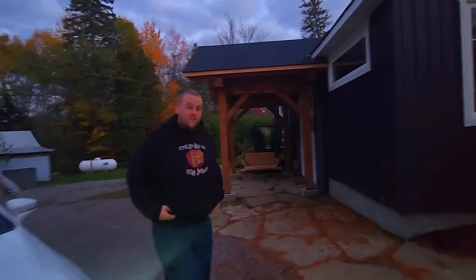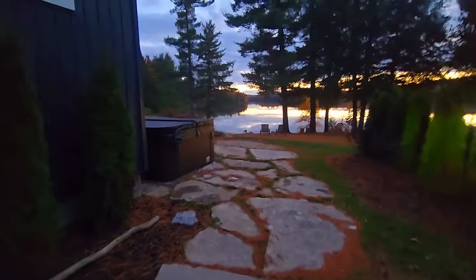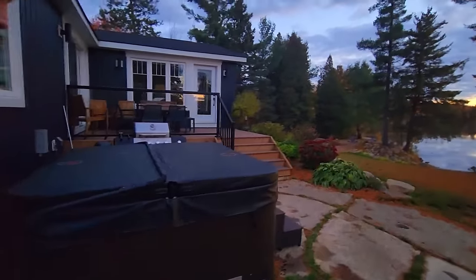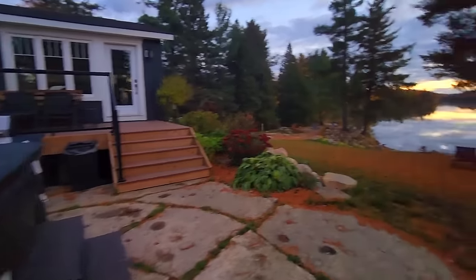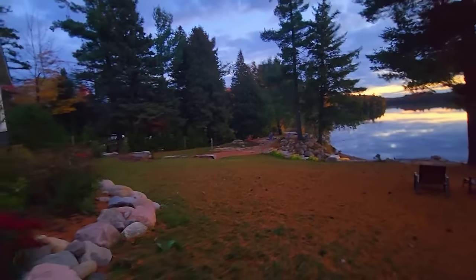You ready to check out this view? Yes, after the city, this back here. This is what we needed. Oh, there's a hot tub. Oh, yes. This is the Airbnb. There's the grill. Oh, nice. We have patio furniture. Oh, look down here. The fire pit. Man.